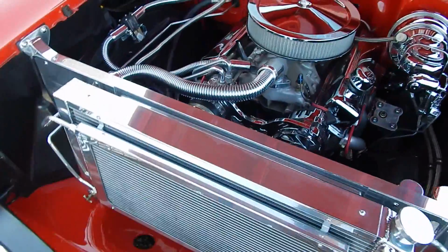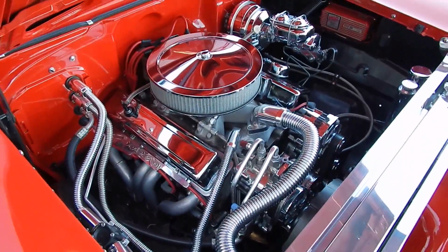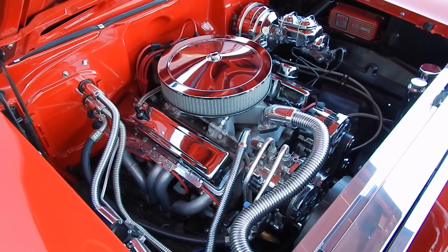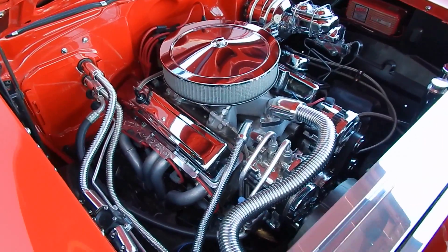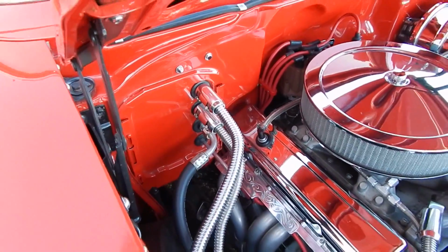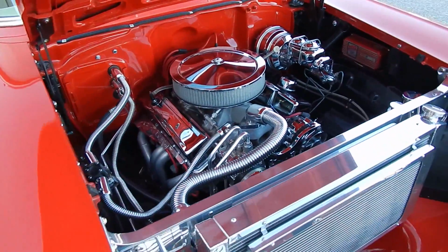It's a healthy little car. Gear drive, it's a full roller engine. Cam and rockers. Very drivable, no overheat issues.